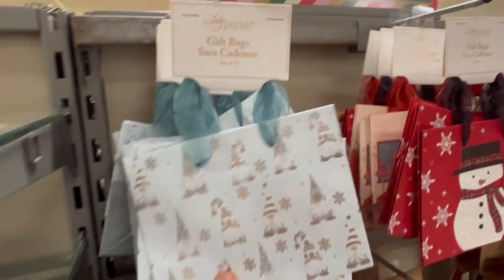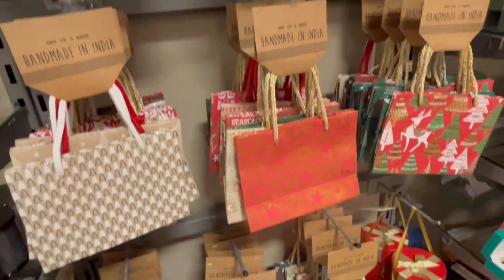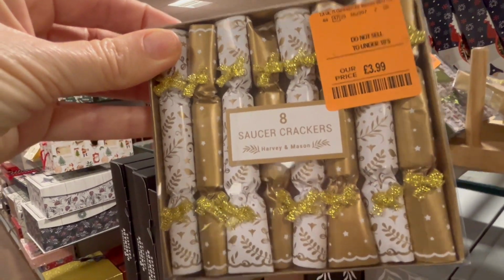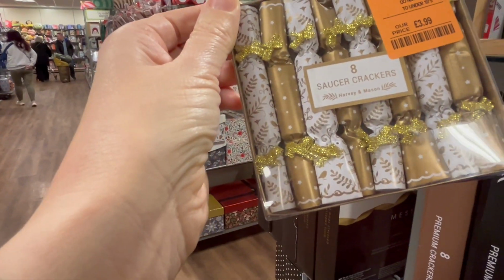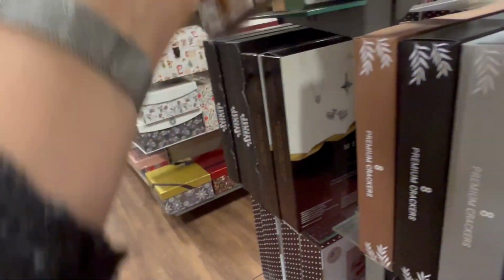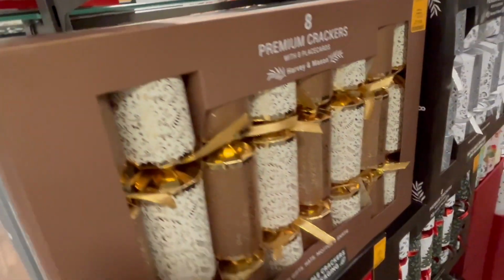And then a few little gift bags here, but most of the gift bags were in a different section, so I'll come to those in a moment. I was really intrigued by these tiny saucer crackers, $3.99 for a pack of 8, but I couldn't work out what was in them. I presume you put them on the side of a saucer like you would a Biscoff biscuit, but I don't know what was inside them. It didn't say on the back.